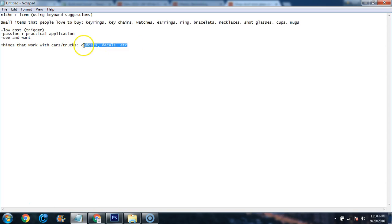And if you can combine that search and find gadgets and decals in the automotive industry for cars and trucks, that's another great application. You don't have to do this. Again, this is just a tip that I wanted to offer. And remember, searching the best selling of AliExpress by category, it's going to take some time. You're going to have to go through and actually do your research and search, but you can find a lot of great stuff in there.